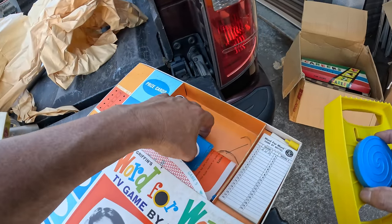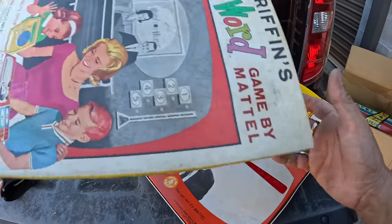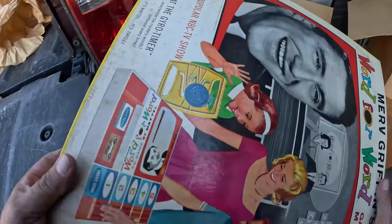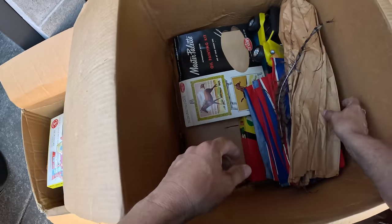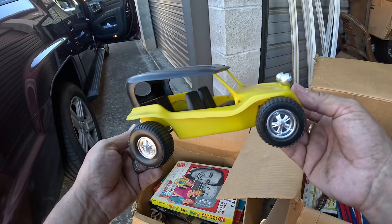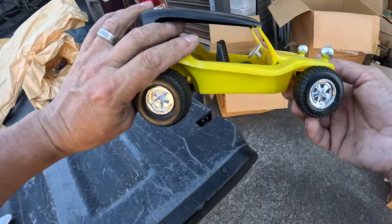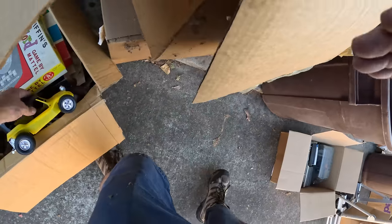There's only a few cards. There's pegs or something that go in here. It almost looks like cribbage. But still, a lot of the stuff's in here. That might have a little value. Not a lot, but it might have a little bit of value. What is this? Look at that. Another plastic car, and it's made in the USA. It's Day Toys, D-A-Y, Toys, Inc. That's cool.